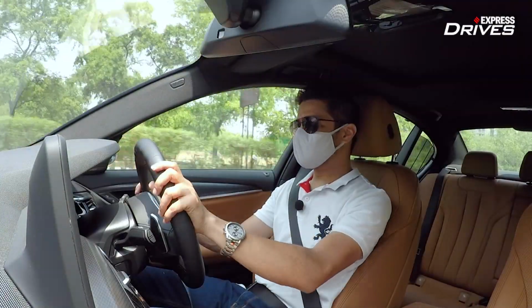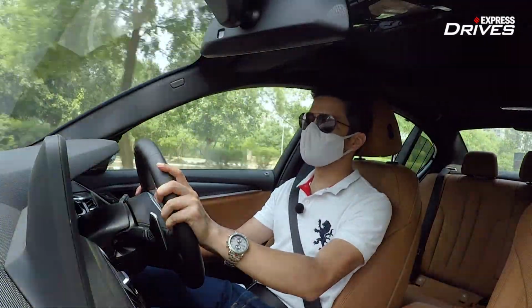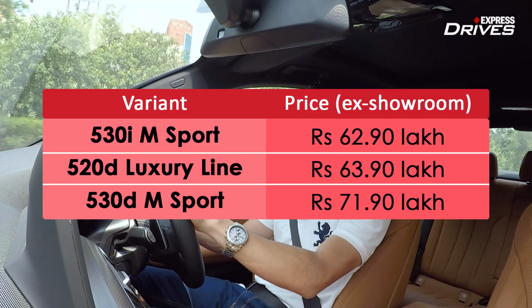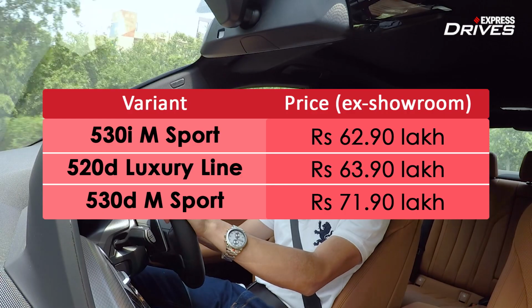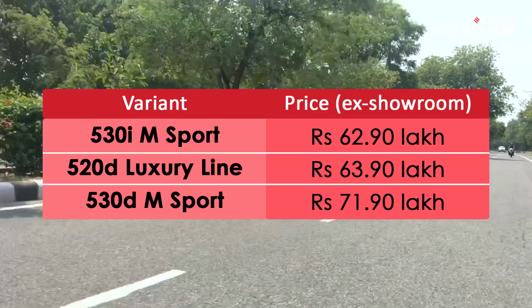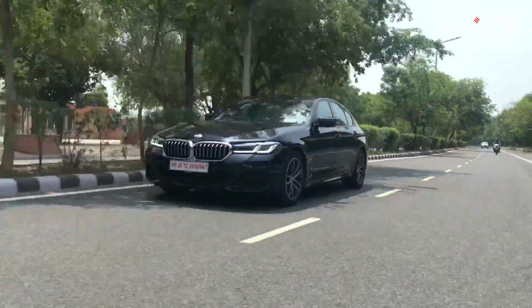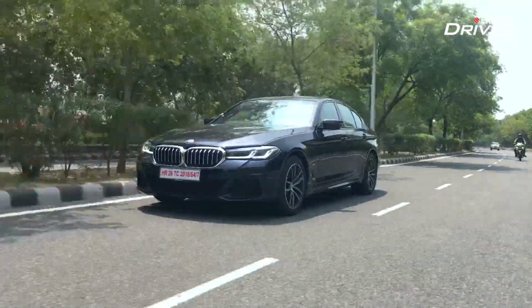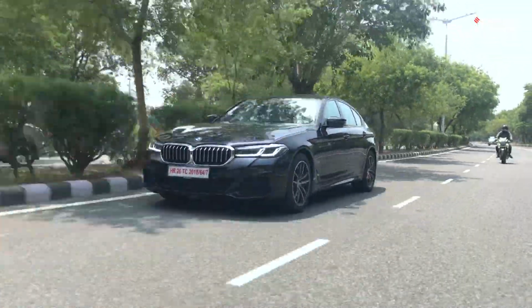Now talking about pricing, well, the new 5 Series is priced between 62.9 to 71.9 lakh rupees ex-showroom. This one, the 530i M Sport, is priced at 62.9 lakh rupees. So for about, say, 63 lakh rupees ex-showroom, I think the new 5 Series is a great car. It's loaded with features.